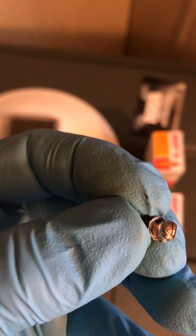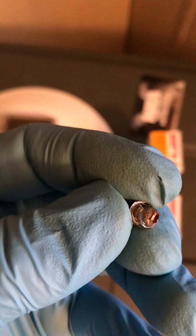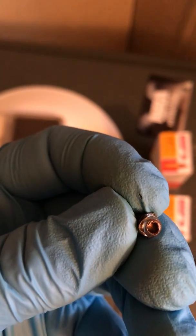It's just right there. You can see the lead there, a little copper plating chunk there, and then it has the little hole in the bottom of it. Just overall, it is a nice looking bullet up top with the little copper plating.